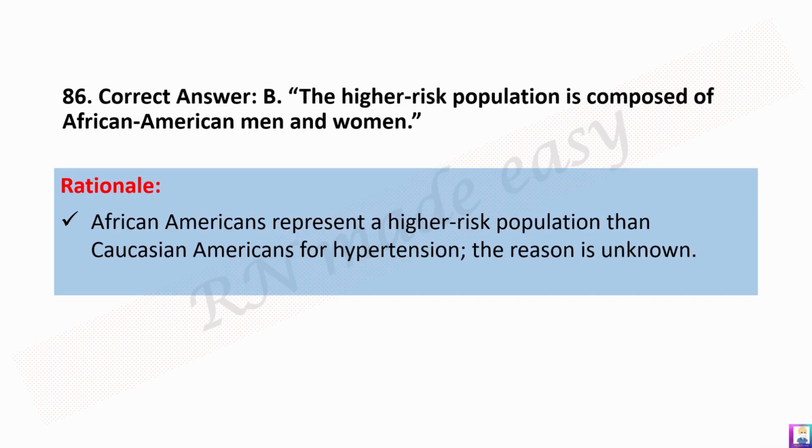The correct answer, B. The higher risk population is composed of African American men and women. Rationale. African Americans represent a higher risk population than Caucasian Americans for hypertension, the reason is unknown.